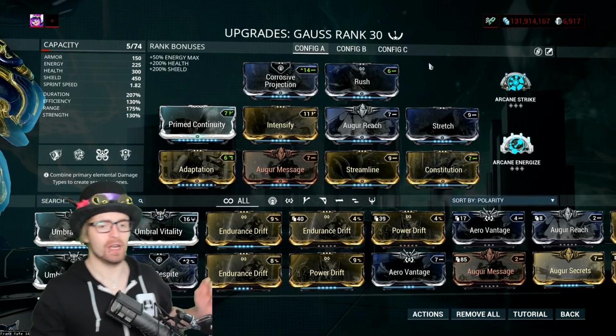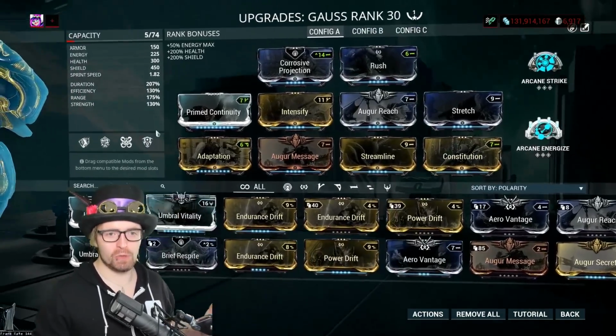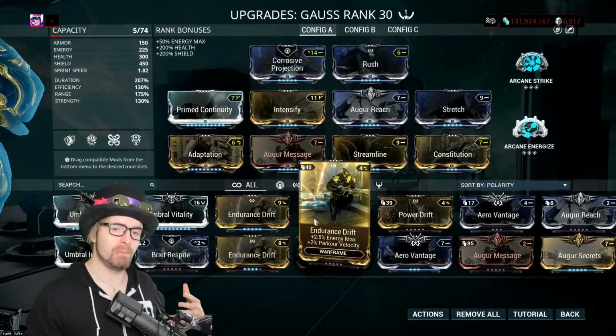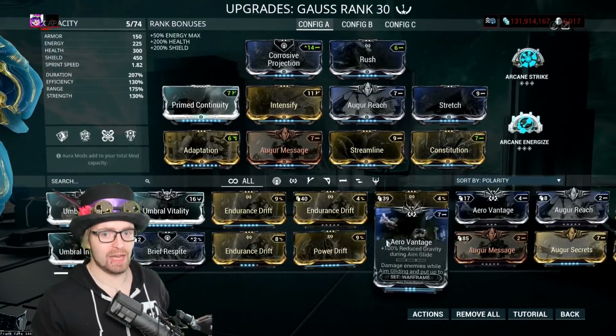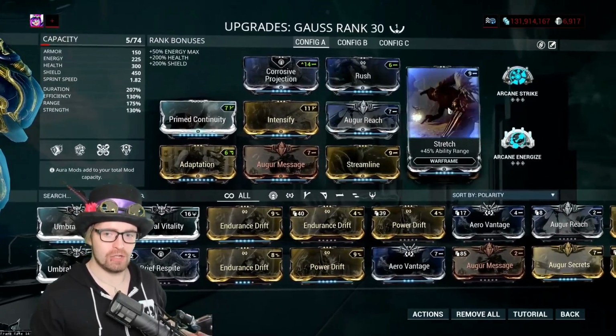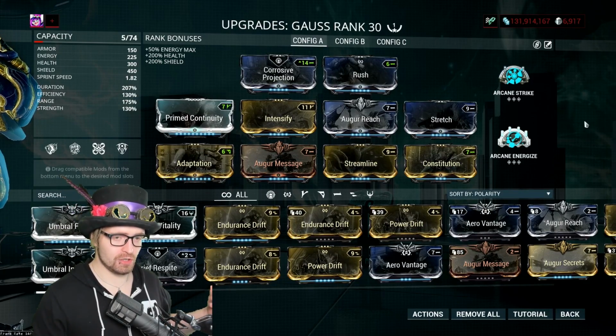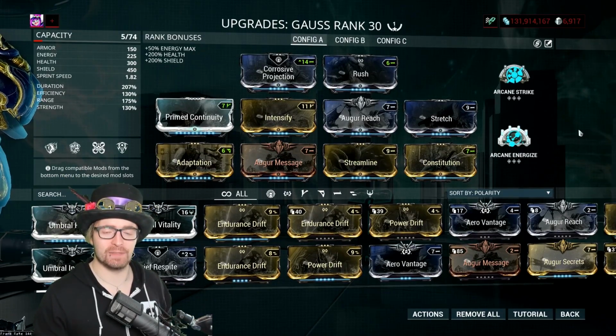However, everything else, we are looking at a lot of duration with prime continuity, with constitution and augur message to make sure our buffs last as long as possible. We then have range from augur reach and stretch to make sure our 3 and our explosive radius on our 1 is as big as possible.